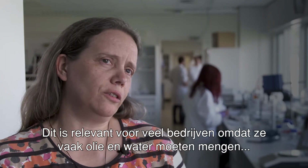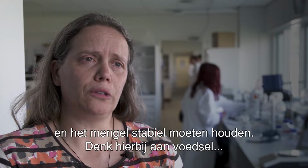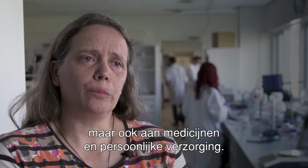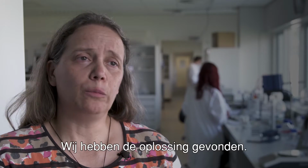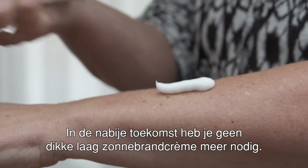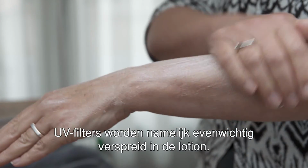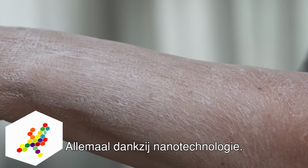And in many industries this is relevant because many industries need to mix oil and water and keep it stable. So you can think, for example, of foods, but you can also think about medication, you can think about personal care. In all these fields you would need to mix oil and water, and we think that we have the solution for that. So in the near future, you won't need to apply a thick layer of suntan lotion anymore because UV filters will be uniformly spread in the lotion. All of this is thanks to nanotechnology.